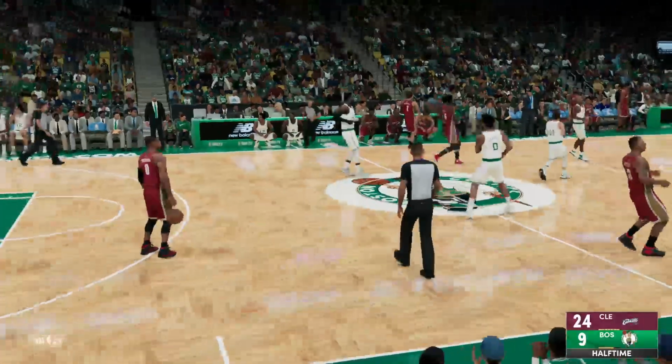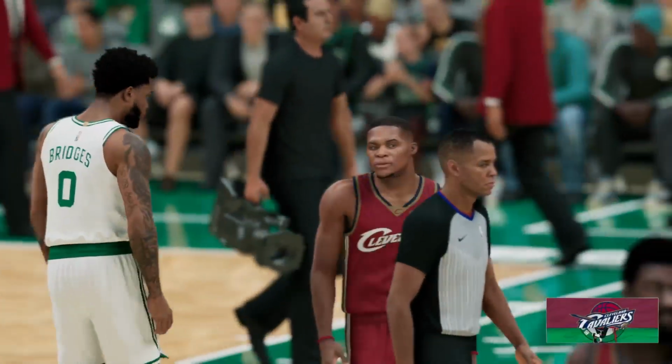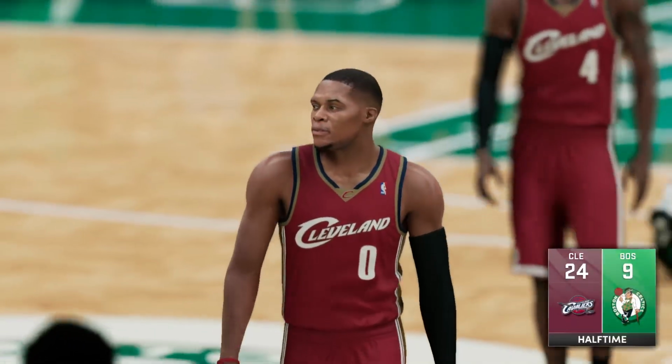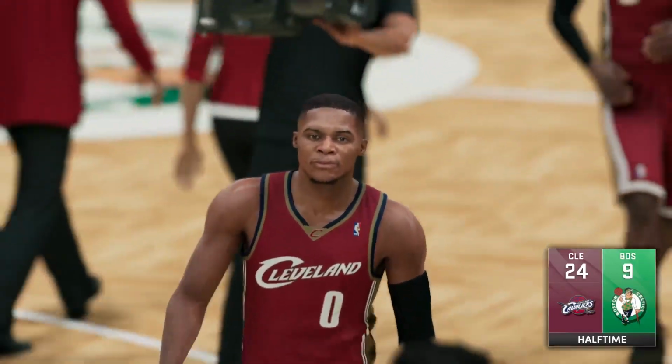And so it's the Cleveland Cavaliers liking their chances, ending the quarter with a 15-point lead. Their defensive efforts have paid off, effectively shutting down the opposing offense. We'll be right back with you shortly.